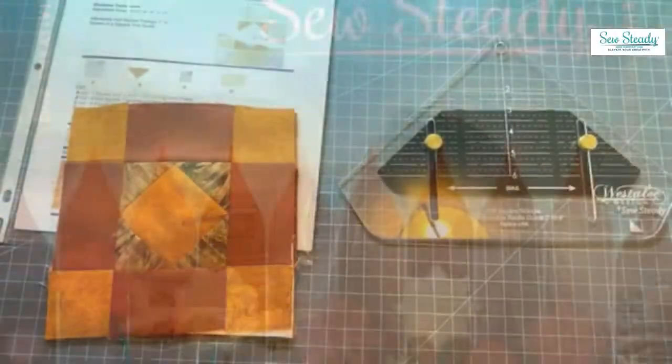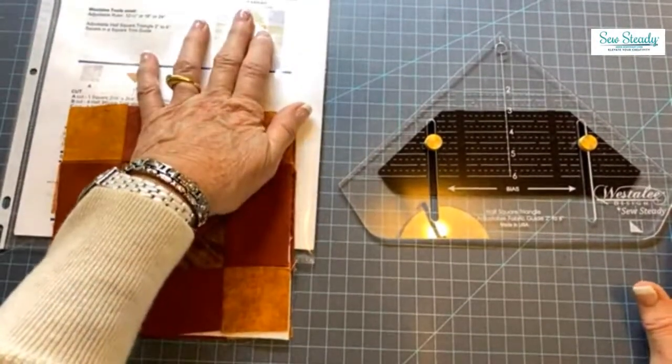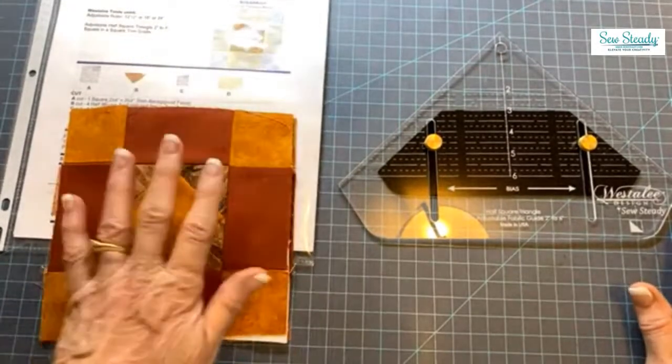Okay, well, let's get started today. We'll dive right in with block 106. And I think that one's called Susanna. All right, well, let's dive in.